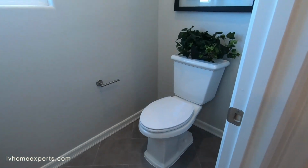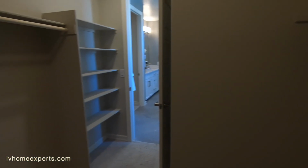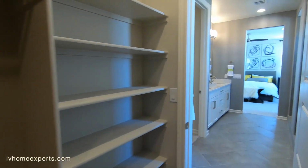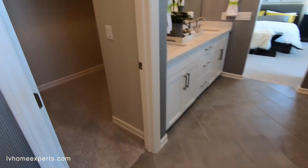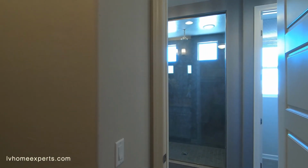You got your water closet. Here's your closet. I love the fact that they do build you shelves now here. I think that's pretty cool for standard. You do got the herringbone 12 by 24 on the tile here. Here's your second closet. Love the fact that you do have the attic access right there as well, so that's pretty cool. You got the 1/2 inch bullnose for the drywall.